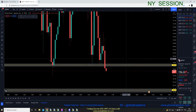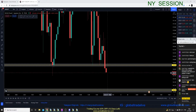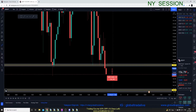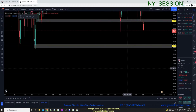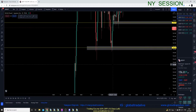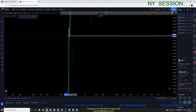Yeah, even though we know that it's gonna go down, I really cannot take this trade. So I think I'll be waiting for the market to go down below 156.691 to execute a trade. Because then we have a clean range over here, and below this area there is an extremely good range.